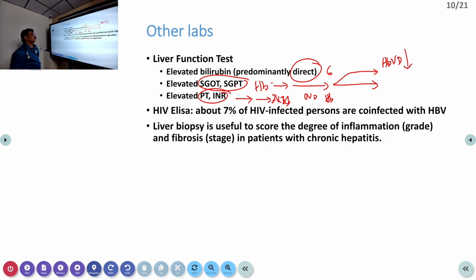So PT INR and low albumin indicate functional liver capacity. Always check for HIV with an HIV ELISA, because 7% of the people who are infected with HIV can also have HBV. Both viruses have a similar clinical picture for spreading the disease from one person to another, and for the treatment, whatever we are giving for HIV, some of those drugs can also be given for hepatitis B.